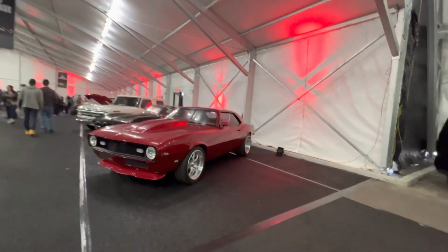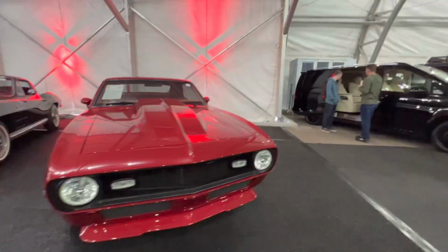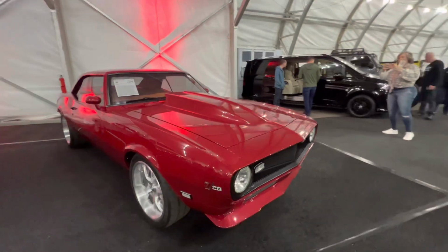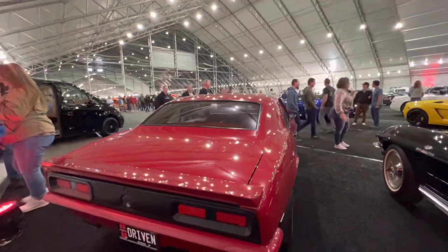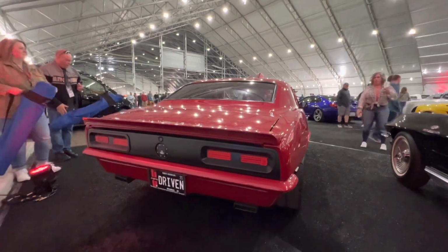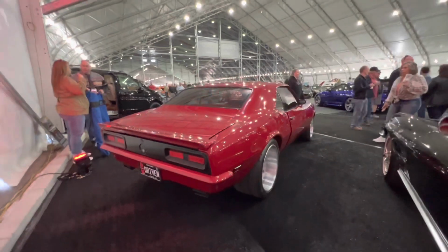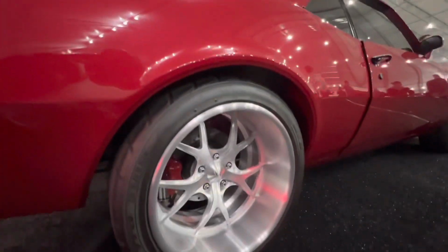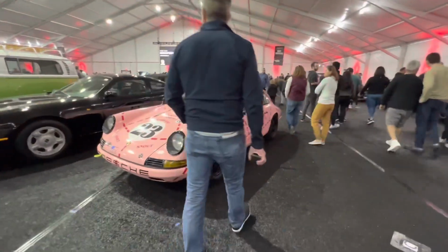Another clean Camaro. It's got the hood scoop, so it must have maybe a high-rise intake. 68. Clean paint, and I like the way they kind of color coordinated the bumpers. Gives it more of a modern look. Nice offset in the rear. Disc brakes.